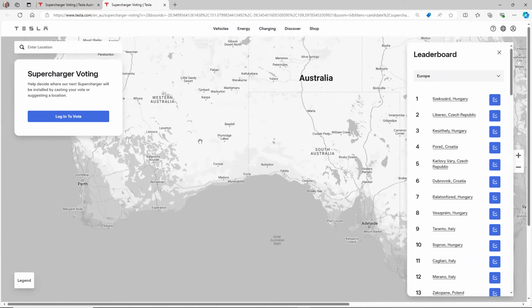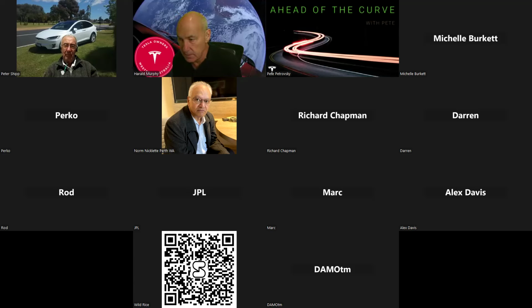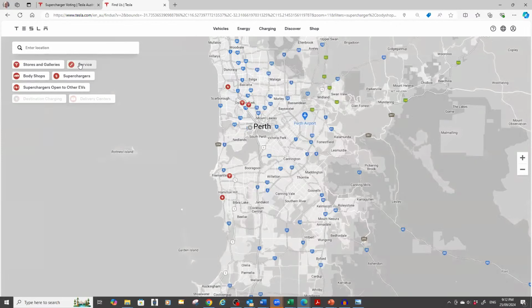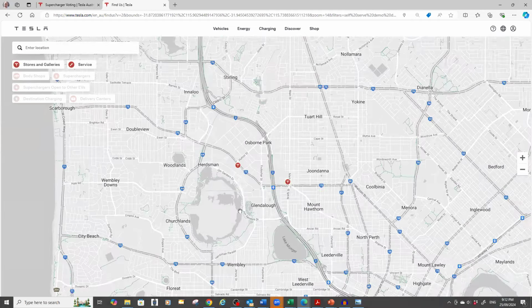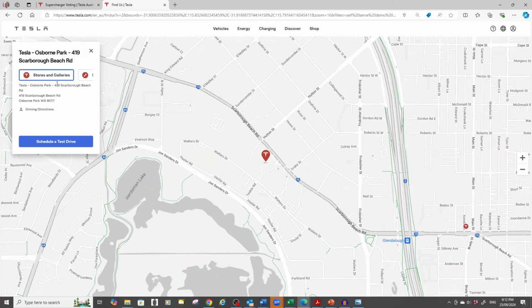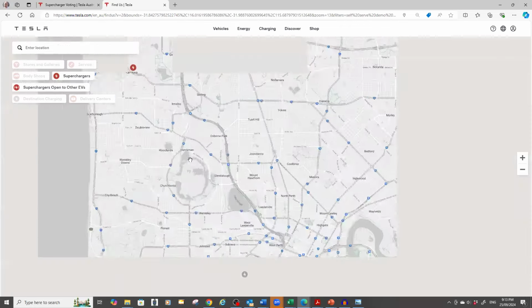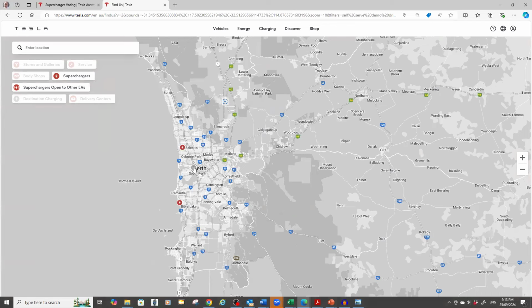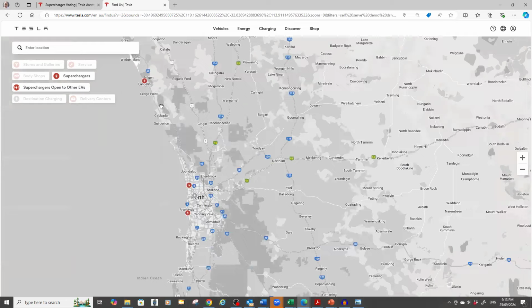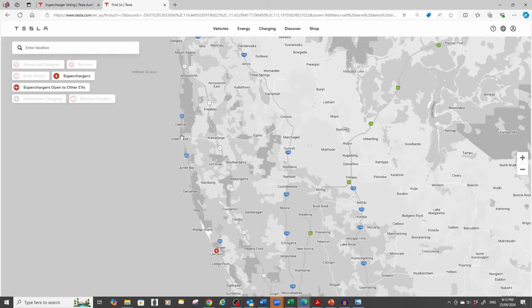But if we look at WA, sorry, let me just go back out of there and go into find. Oh, and by the way, if you look at stores and galleries, the Osborne Park site is actually here. So it is on their map, 419 Scarborough Beach Road. Okay, so if we just get out of that and we go into superchargers. So obviously the Kings Park pin has returned. Frustratingly, the Greenhead pin is not there, even though we know, because the council has confirmed it, that there is a supercharger going into Greenhead.